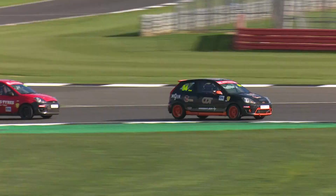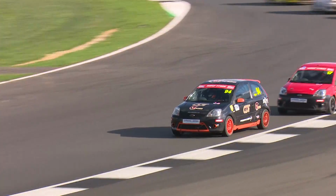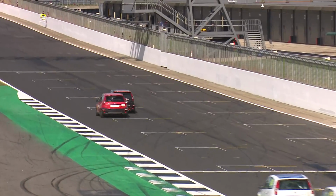Oh, and he's done it again! Two wheels in the air for James Waite as he tries to get on terms with Josh Steed once more. Meanwhile, Smith has hung on in front of Hodgkiss and Turner. Brilliant racing in Fiesta Juniors. They really do give as good as they've got.